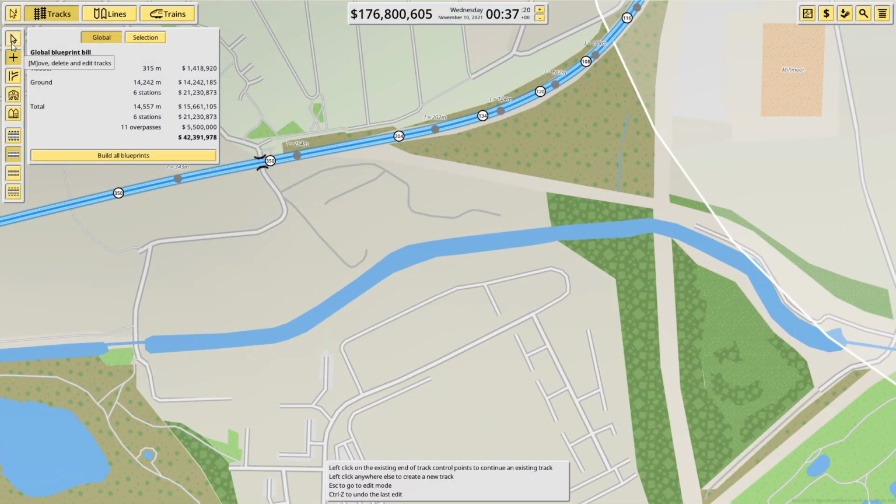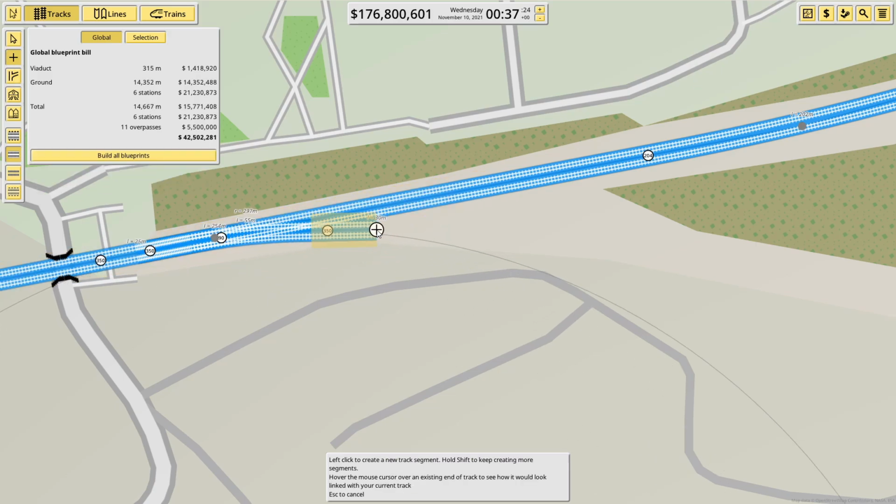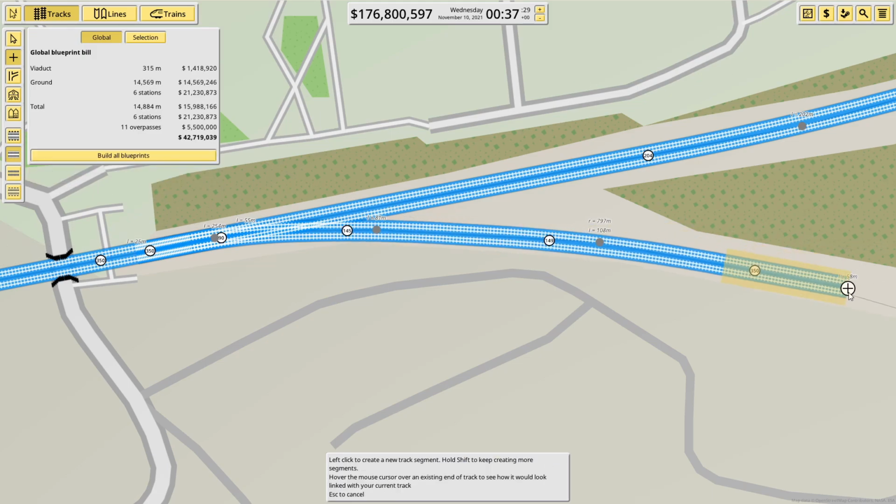I mean, it depends how busy the Northerns are. If the Northerns that we do stop there, if there's such a huge demand that the Northerns just aren't coping, then we'll have to revisit that.